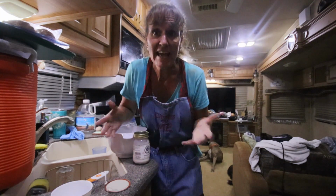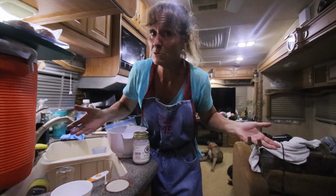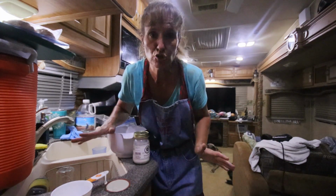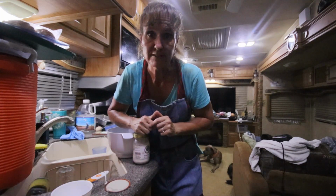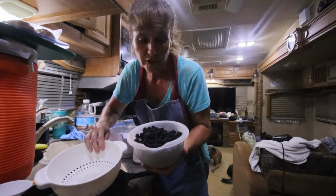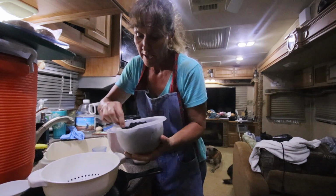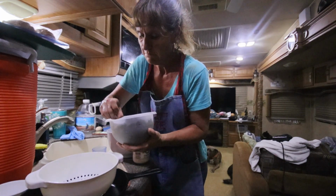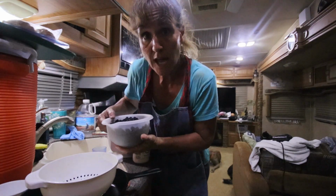Now, today is a special occasion. Today's Philip's birthday. I am making some Blackberry Cobbler. Now, this is super simple, and I'm going to show you how easy it is. Now, you came along when I picked all the blackberries, and this is supposed to be 4 cups. I'm going to say it is. I'm not even going to measure.